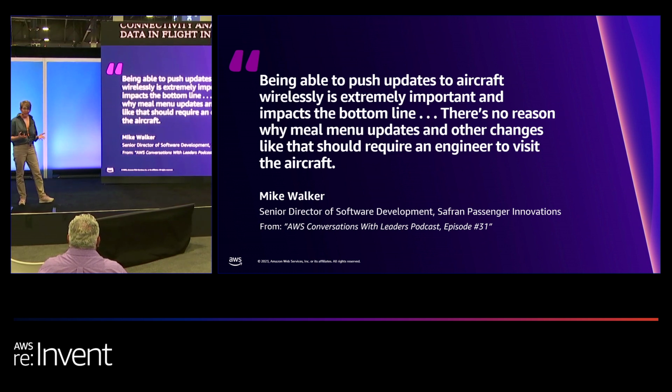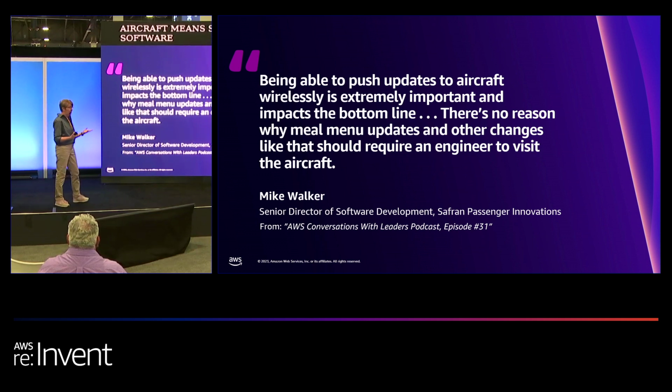However, having a connected aircraft means software. And software means updates, right? So we have to be able to update that software. Not in flight, sorry. We have to be able to update that software. And we've heard many pain points around this, honestly, from our customers. One of our customers from Safran Passenger Innovations, a senior director of software development, told us this during a podcast this year.